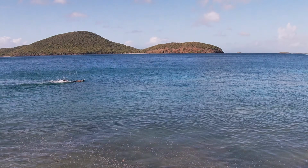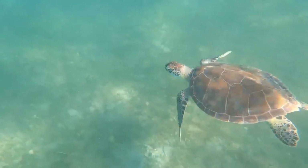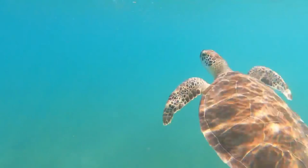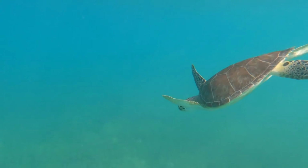Our friend out there is following a couple of sea turtles. We just saw him come up a second ago. Our friend was nice enough to give us this footage of this beautiful sea turtle swimming around and then coming up for a breath of fresh air. What a magnificent creature. Our friend was also able to get this footage of this awesome stingray.